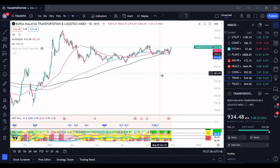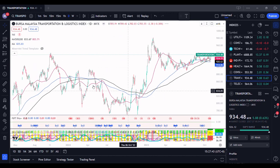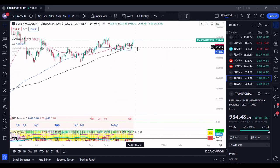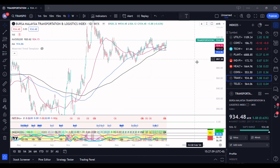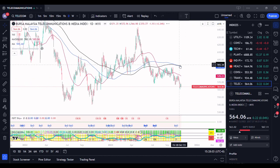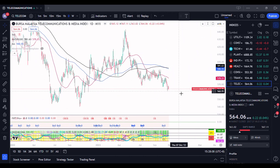Transport sector looks good. If you look at it, it goes up, then there is a big pullback lah. It's currently above all the three moving averages, although the three moving averages are not aligned on top of each other lah. The lighter ones followed by the heavier ones, but generally I think the transport index is not bad. Telecommunication, I think is not good lah. Kind of rallied so high, then came back down about here. I don't think telecommunications is that good.